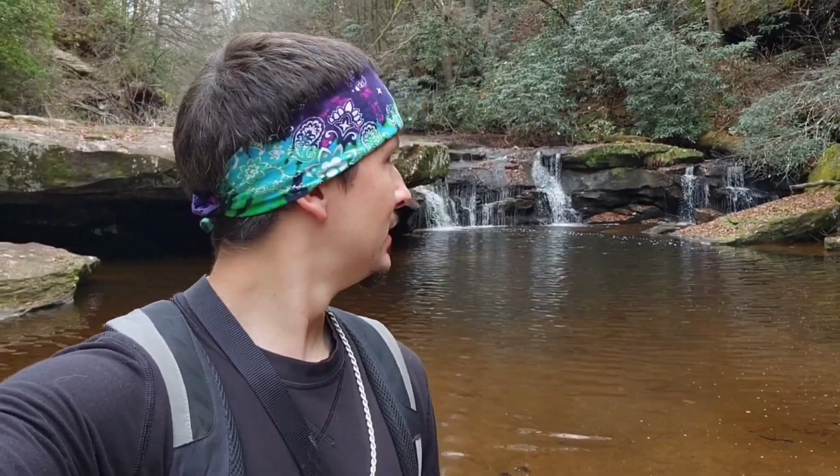Alright, so here we are down at Bark Camp Creek Cascades. Like I said, there's a peaceful flow on the falls today. They're not roaring or raging, but for these cascades, I kind of like them to have a lighter flow on them. It's a lot more peaceful. You get a lot more character in the falls too. It's really nice. So I think me and Kane are going to hang out here for just a minute, take a break to enjoy the falls. And then from here, we might make our way down to the Cumberland River.